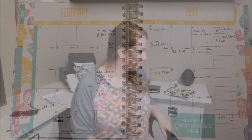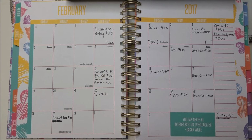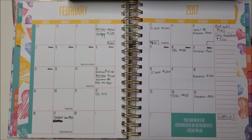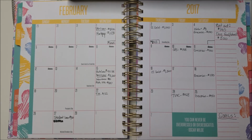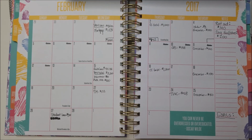So the third way is with a calendar. Okay, here's an example of a calendar budget. Now, I could not bring up or find mine from last year or from 2016, so I just did a rough estimate of what my spreadsheet shows.